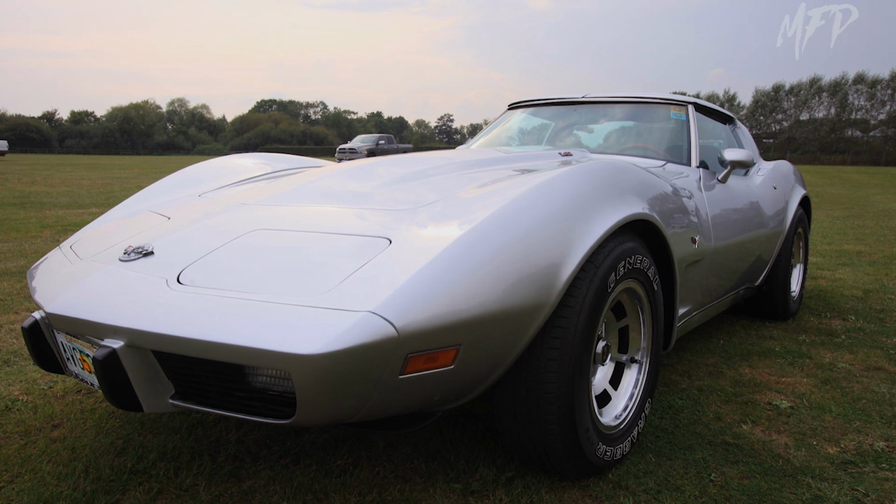So far, I'm very pleased with the selection of cars they got here today. It's not often you see this much American muscle in one place in the UK, especially these eras.